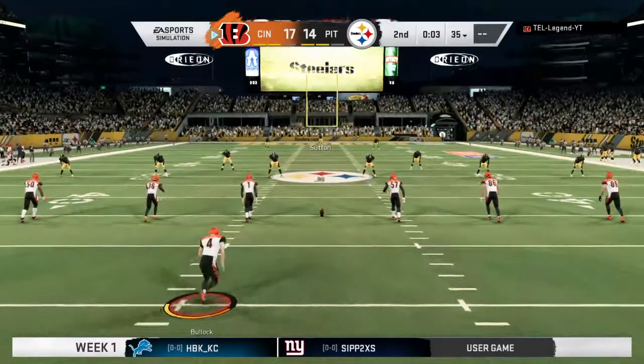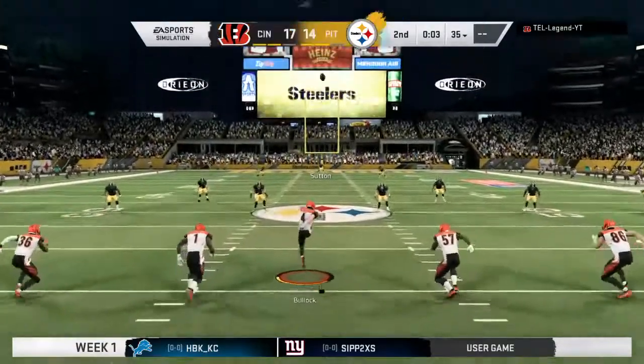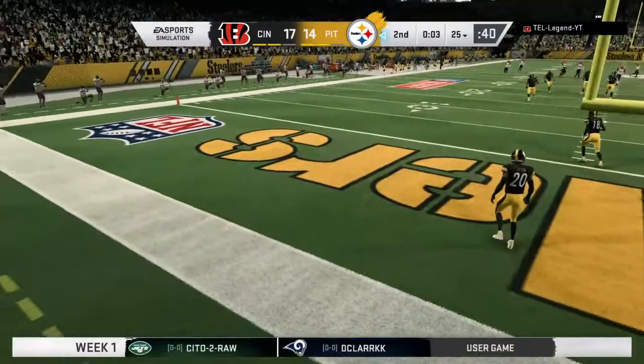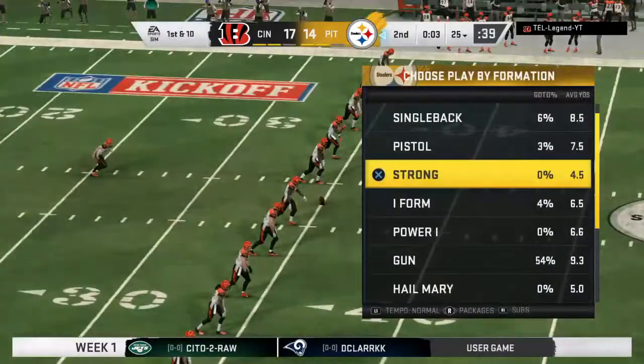So we will not go into the lockers tied. We do have a leader in the clubhouse, so to speak. Yeah, it's only 3 points. Doesn't seem like much, but it looms big the way that they got it done right before the half ended.